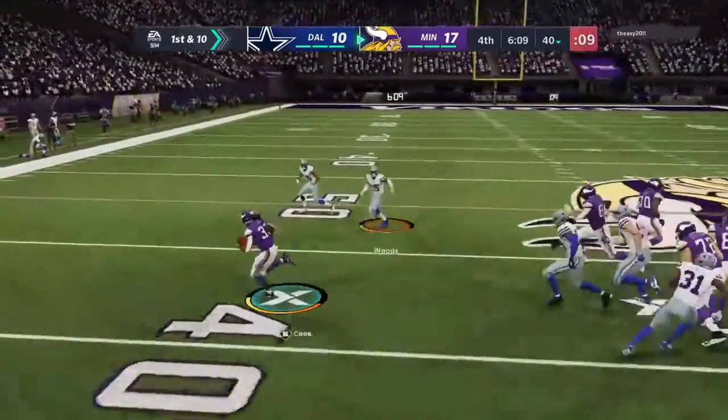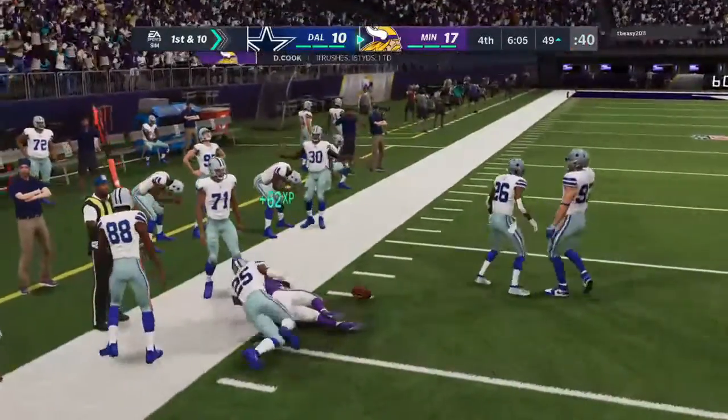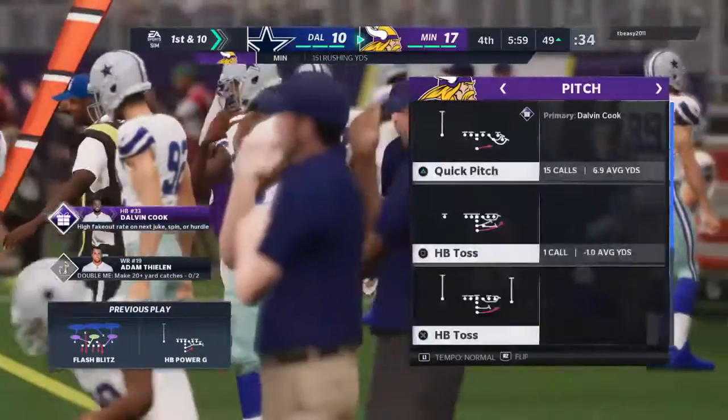First down, here's the run with Cook. Taken down, but not before he gets into enemy territory. Same exact result as last play, a pickup of 11.